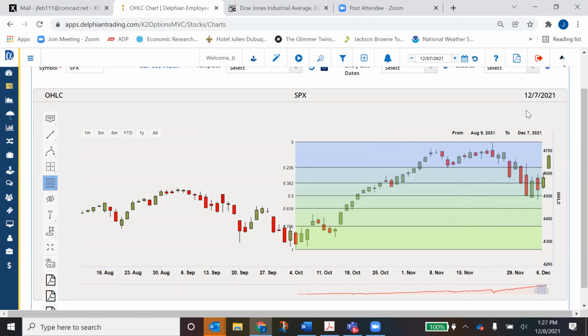And you can get carried away on and on with the different extensions and ratios and things like that. So, in terms of distances, I like to look at the longer term charts.